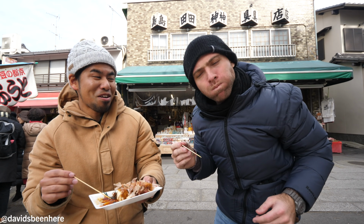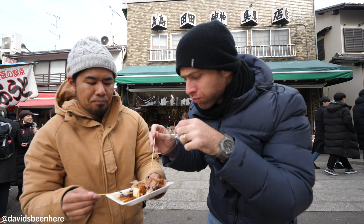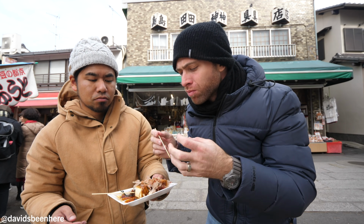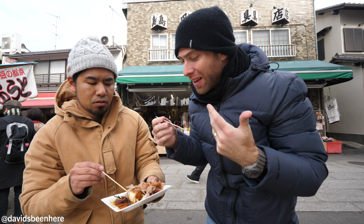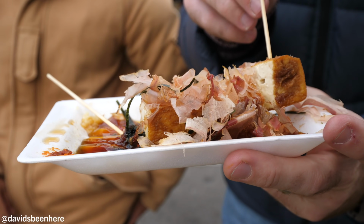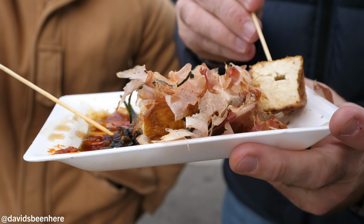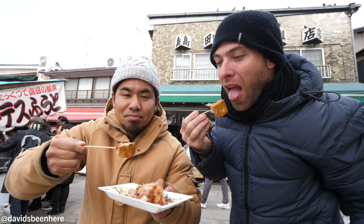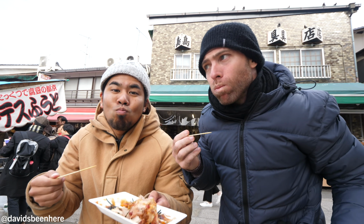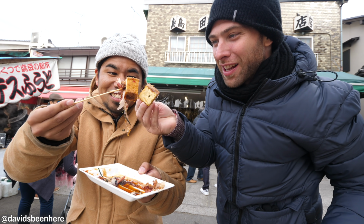Oh, fried tofu. Nice and fried. I love the crispiness of the bonito flakes. The seaweed gives a nice taste to it. Very like the sea, you know? Yes, good combination. Great combination. But the problem is you have to get in here and really try to get some of the flakes, put it on top. Let's do it, my friend. I'm gonna drink this thing. Let's do it. Cheers.